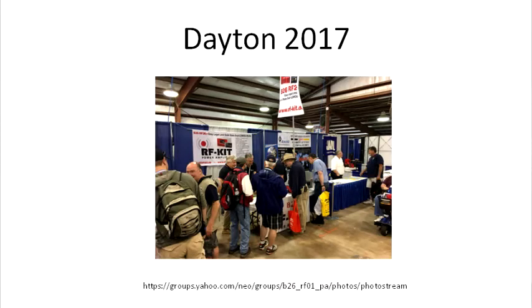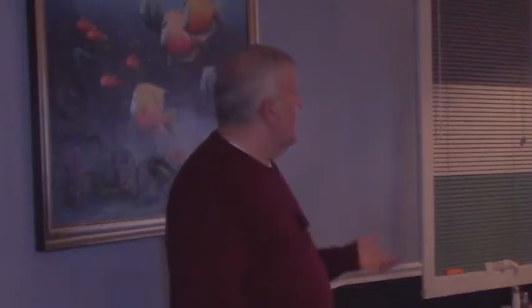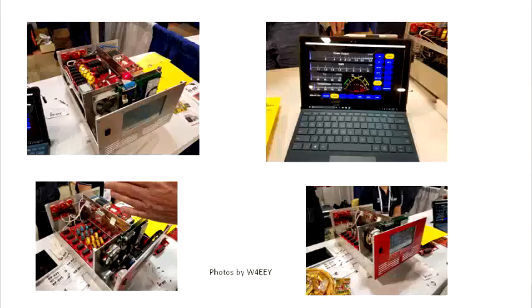So I went to Dayton for the very first time last year, and lo and behold, who's there but the RF kit folks. The gentleman on the far left is Reinhard, I believe his last name is pronounced Forscher, and he is the guy. He is the designer, the implementer, the spark plug, the guy that is making this all happen. His friend Tim, Chris, who's also a Flex radio user, I see his call up on the Flex forums, and then Mark, NU6X, is in Sedona, Arizona, and he's kind of the main guy in the United States with these amplifiers. I got a chance to meet with them, talk with them a little bit. I took my own pictures and thought, well, that's intriguing.